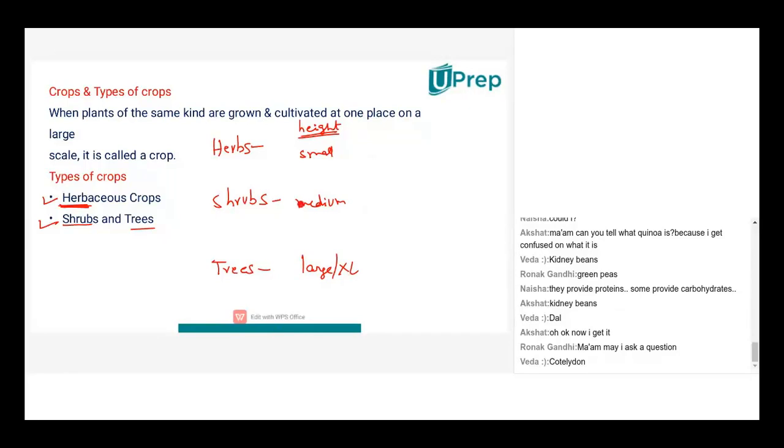Yes, ma'am. Okay, but what are the basic differences? What are the other differences of herbs, shrubs, and trees? You've been studying this since class 4. Trees have a defined stem, like a big, thick stem or trunk, and large branches. But shrubs and herbs have small branches, which if broken off we call twigs. So their branches and stems are much thinner.